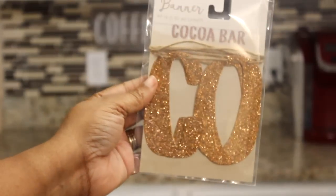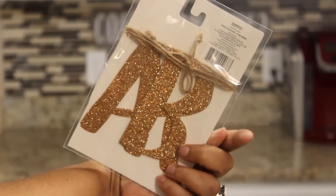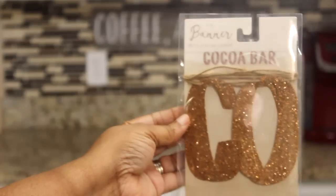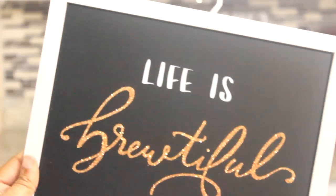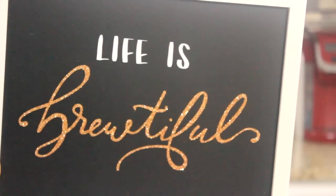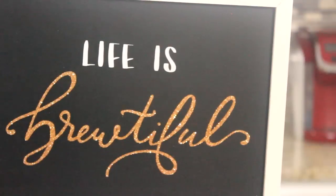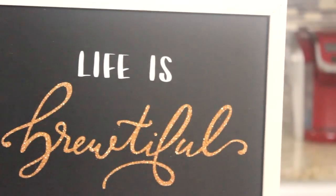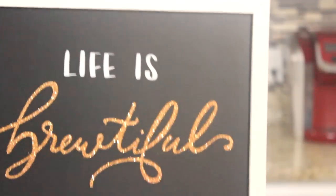They also had this cocoa bar banner in the copper tone. I thought this was really pretty. And this was only $1. Very pretty. And they had this beautiful sign here that says life is brew, like you're brewing your coffee. Life is beautiful. Frame is white. Background is black. And I love the copper tone again.